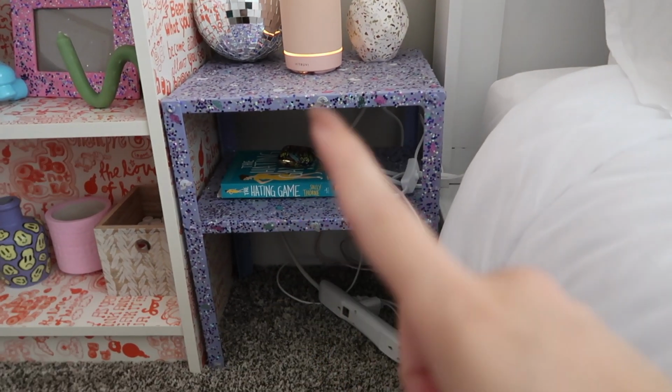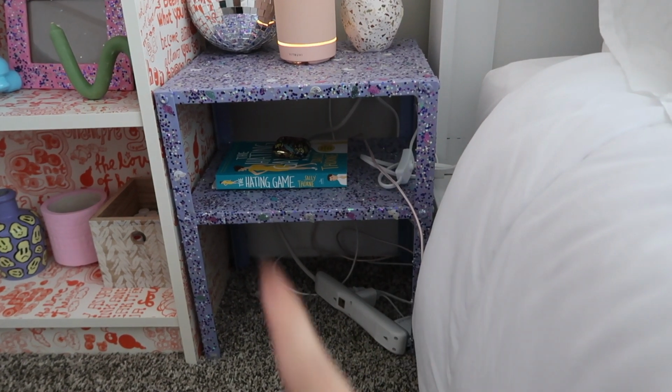I'm gonna go over here to my side table and my bookshelf next. My little nightstand is from IKEA. It's actually 10 bucks and it was originally black, but me being me, I couldn't have a basic black nightstand. So what I did was I spray painted it purple, the same purple as my phone because that's my favorite color.